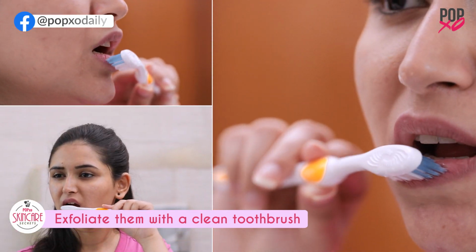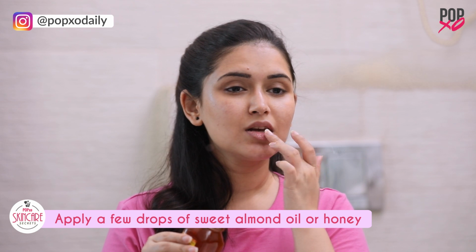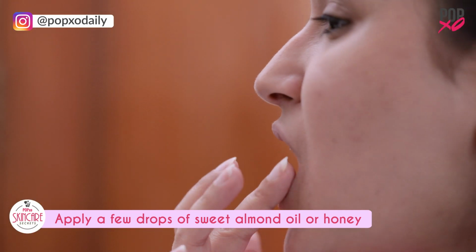You can totally skip dealing with flaky and dry lips in the morning. Just exfoliate your lips with a clean toothbrush and use a few drops of sweet almond oil or honey over them before you head to bed. These ingredients will leave your lips crack-free and moisturized.